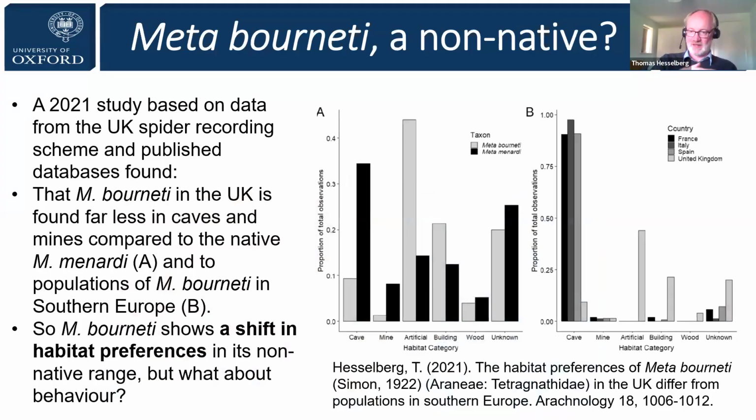First of all, how does it compare to menardi, but also is it different from other populations of bourneti in its native range? We had some evidence that something was going on because I did an earlier study using the BAS spider recording scheme data to look at the habitat in the UK of observations of these spiders, of what kind of habitat they were found in.